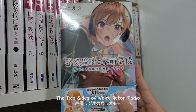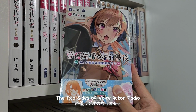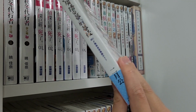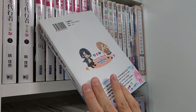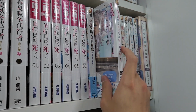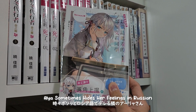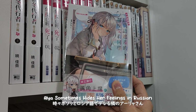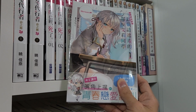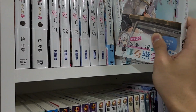Up next, we have The Two Sides of Voice Actor Radio. This story is about 2 high school voice actresses who host a weekly radio program together. Their personalities are complete opposites, but they had to show their great friendship to their listeners. So this seems like a comedy series that is pretty interesting. And then we have a very popular series called Alya Sometimes Hide the Feelings in Russian. It's a rom-com series featuring Alya, a Russian-Japanese tsundere who only speaks her true feelings in Russian. The catch is she didn't know that the male MC understands Russian, so it's really funny when we see his inner thoughts.